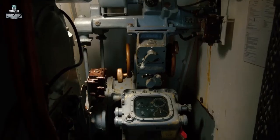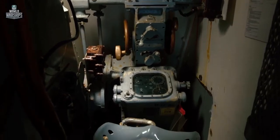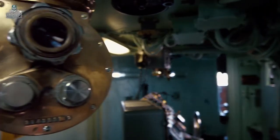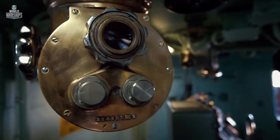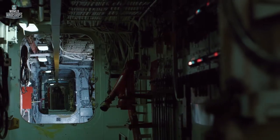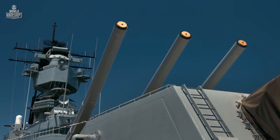However, thanks to better radar, Iowa could fight in bad weather and at night. Powerful guns, high speed, and precise radar made Iowa a formidable adversary. If these two battleships had fought each other, the victory would depend completely on the battle conditions. We could get in quick and fire, but then there's always the lucky shot.